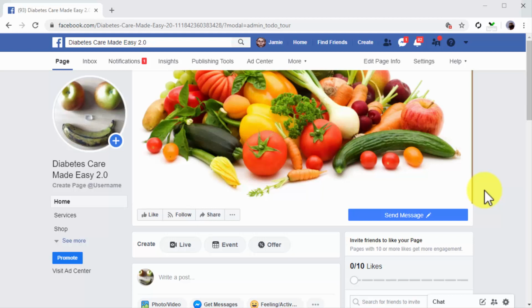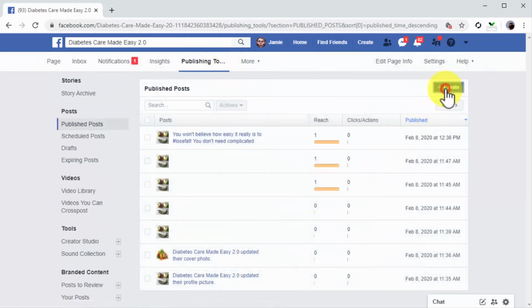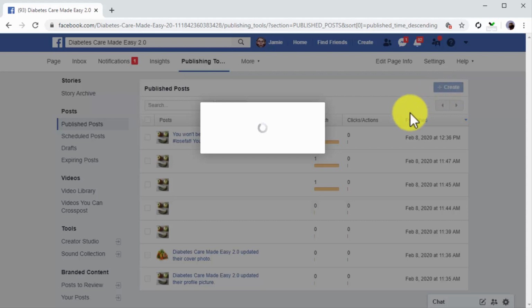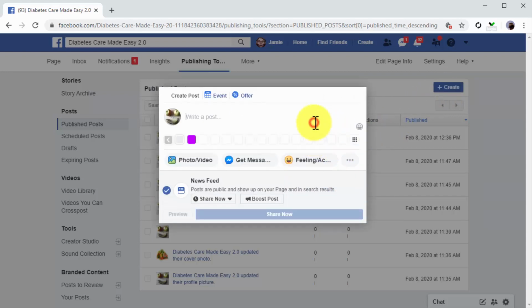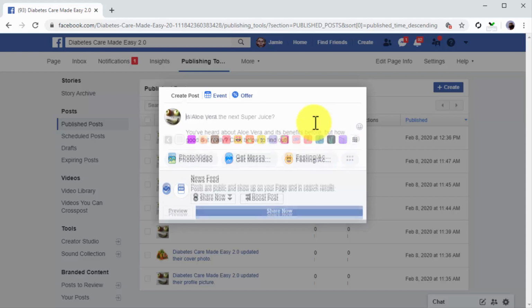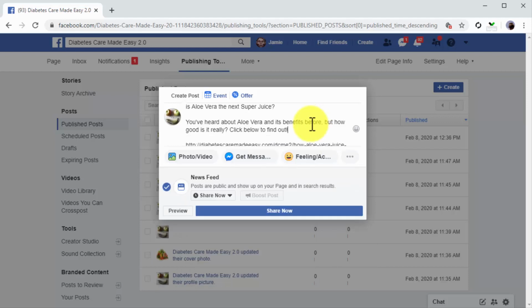To create a scheduled post, go to your Facebook page and click on the Publishing Tools tab in the top bar menu. Next, click on the Create button. What you have to do next is to create a page post like you normally would do. First, compose your post headline and copy into the text field. Next, insert the media or link and add the other customizations you want to add.